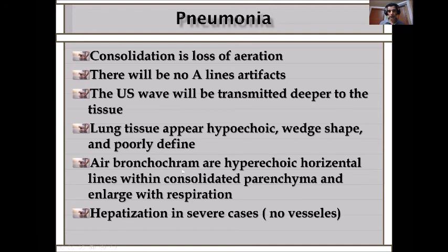There is air bronchogram, which is hyperechoic, horizontal lines within the consolidated parenchyma, and enlarged with respiration. So these air bronchograms, you'll see them change in their size. There is hepatization in severe cases. What is hepatization? There is no vascularity. So the lung will appear exactly like the liver. If you put a probe on the liver, you will never forget. If you put the probe on the chest, you will see it looks like the liver. So that's the severest type of pneumonia.